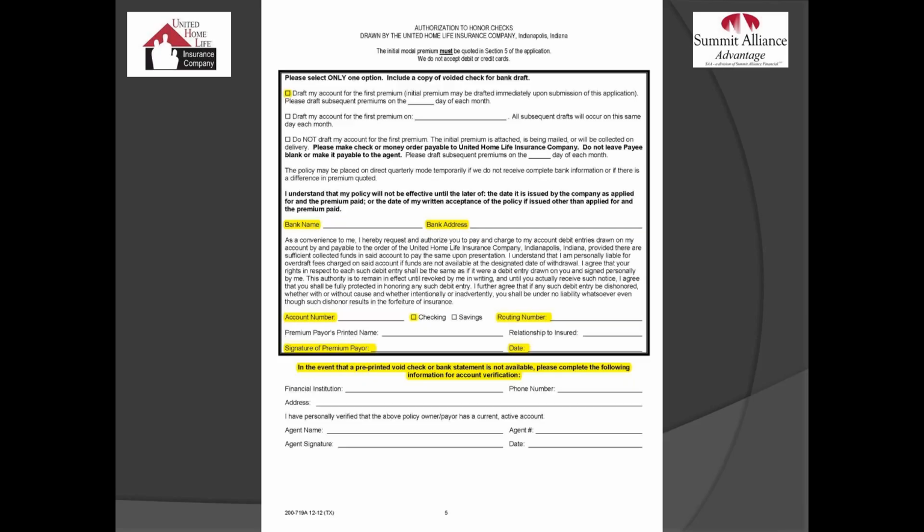But in most cases, you're going to have the client draft their account. That's the preferred method. That's going to get the client their insurance coverage in effect on a monthly basis, knowing that the coverage is going to be in effect. You don't want them in a situation where the bill comes in the mail, sits on the kitchen table with other bills, something happens, they take a trip or go to the hospital, and the bill doesn't get paid, and then all of a sudden something tragic happens and their coverage is not in effect. So you want to put your clients in a situation where their coverage is drafted every month on a routine basis.